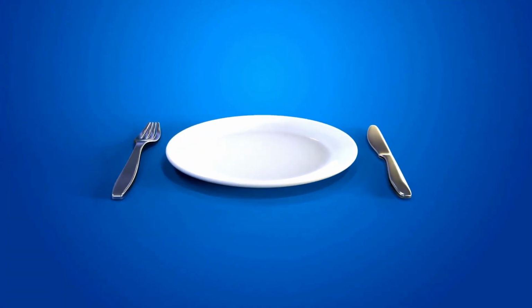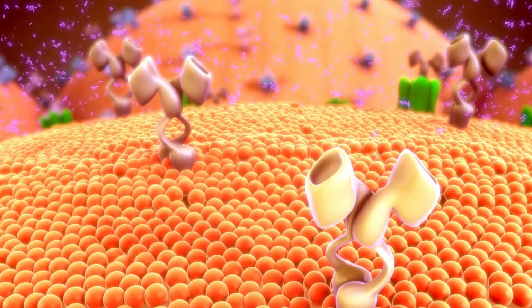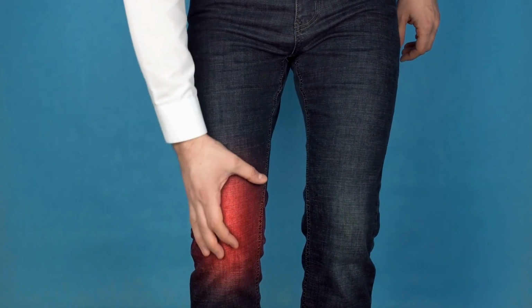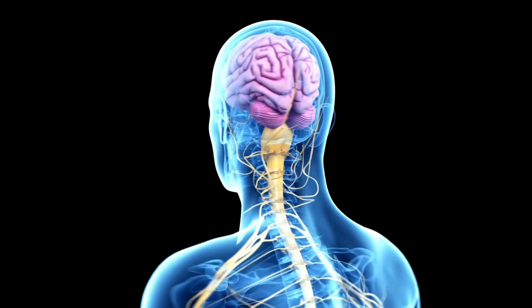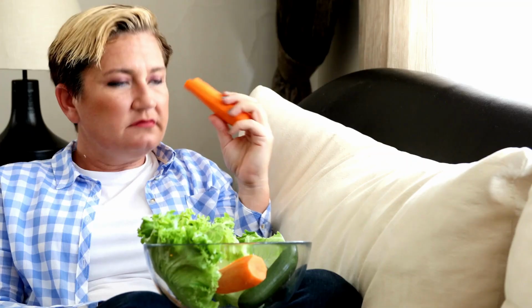In conclusion, intermittent fasting has several advantages, including weight loss, improved insulin sensitivity, reduced inflammation, improved heart health, improved brain function, and increased longevity. However, it's essential to talk to your doctor before starting any new diet or lifestyle change, especially if you have underlying health conditions.